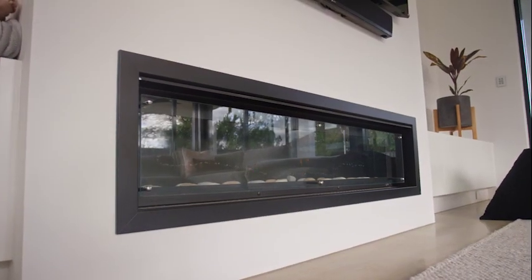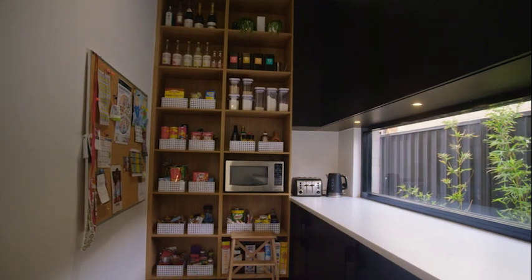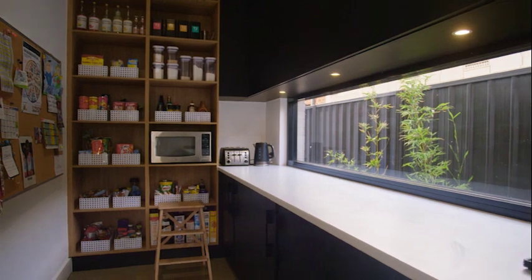When you look around this gorgeous home, you can tell that only the best fixtures and fittings have been used, whether you're looking at the fireplace or it might be the architecturally appointed bathroom. The bespoke kitchen and butler's pantry, they've all been meticulously finished, and I just love it. I can't wait to show you more of this home, but we're going to have a quick commercial break. Stay with us because Terry's going to be having a chat about cracks and how you can prevent them.